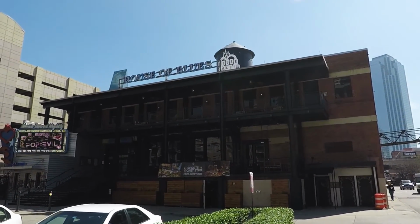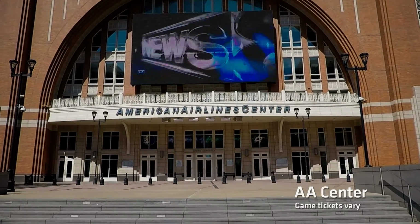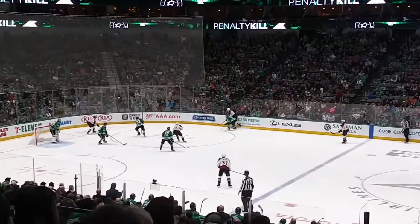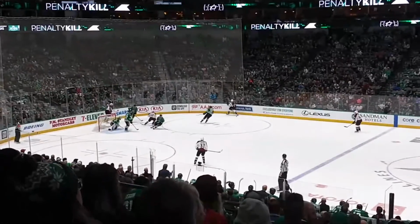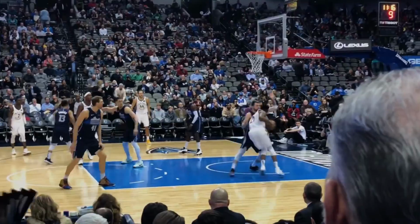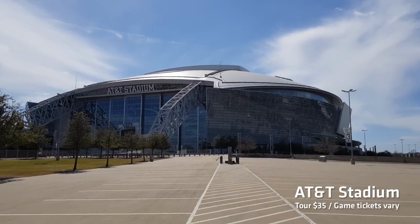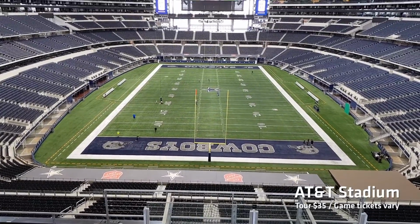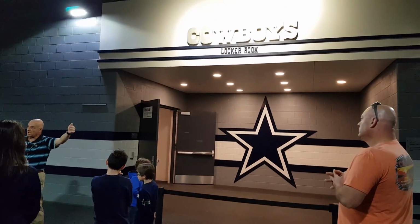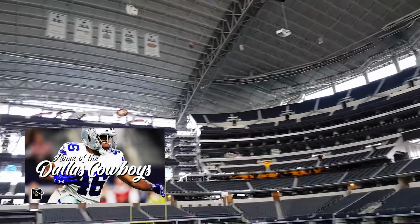And whilst you're here in downtown, I highly recommend coming here, the American Airlines Center. This is home to two of Dallas's famous sports teams, the Dallas Stars, who play ice hockey, and the Dallas Mavericks, who play basketball. If you're willing to drive further afield, travel to AT&T Stadium and watch the Dallas Cowboys. Their most famous football team, and arguably the most famous team in all of America. I actually made a separate video about it right here.